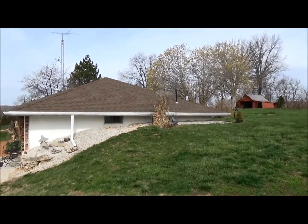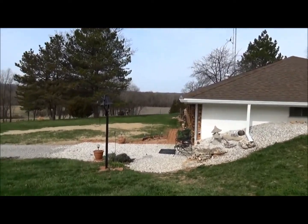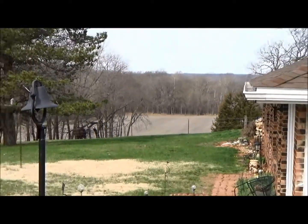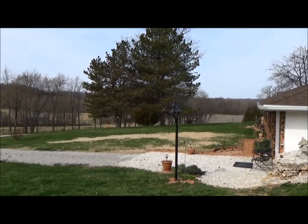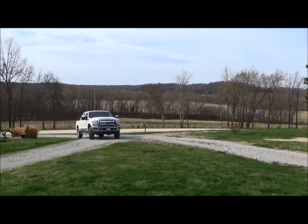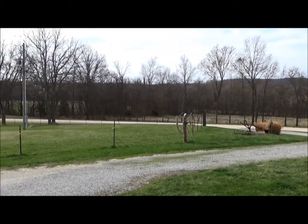Here's another view. Here's the side of the house, and you can kind of see, got a real nice view of the bottoms down another side of Pike 7. Just a manicured yard, nice fences, real clean place here.